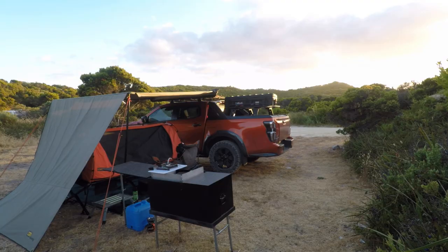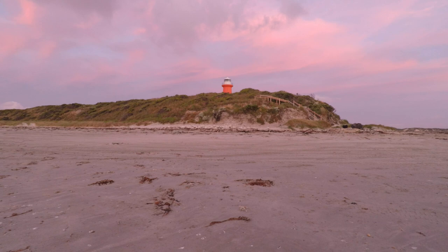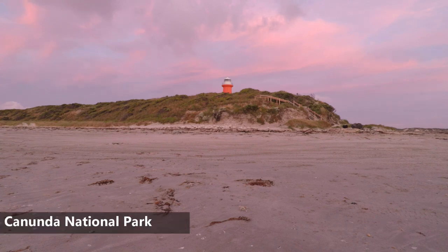Yeah, the Cape Banks Lighthouse is one of my favourite campsites along the South Australian coast. And just behind the lighthouse here, probably 200 or 300 metres, are all the campsites. I think there's 6 or 8 campsites there, all secluded and behind the sand dune. So you don't get the southerly breeze freezing you during the night, which is great. The lighthouse here is in the Canunda National Park.